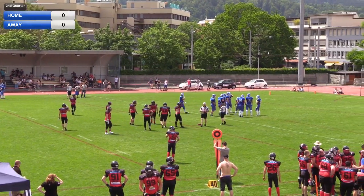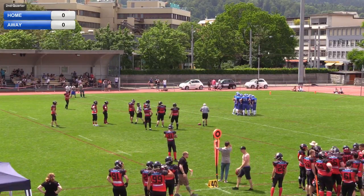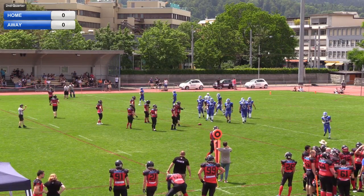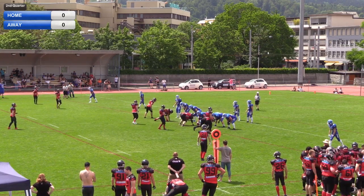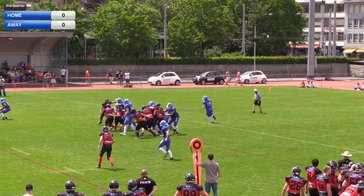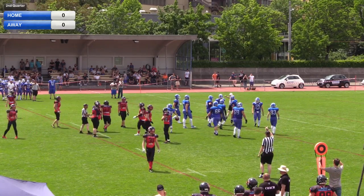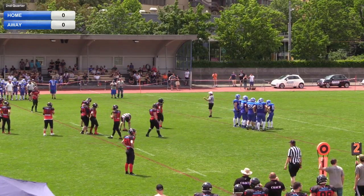First and 10, Zurich Renegades at their own 30-yard line. Hand off to number 20. He's able to run through the middle and make a good 9 yards. So it's second and 1 yard to go for Zurich's offense.